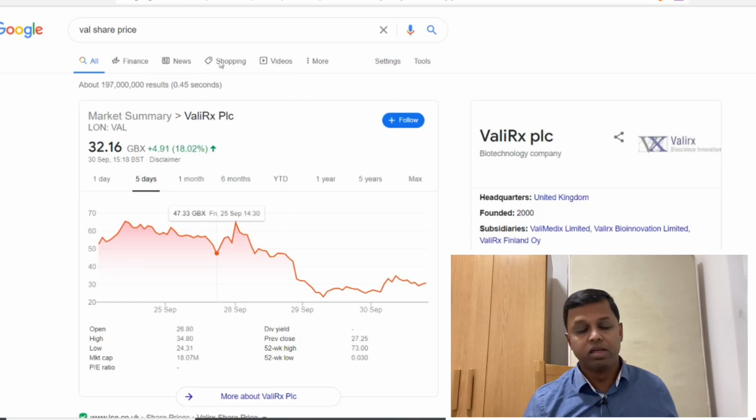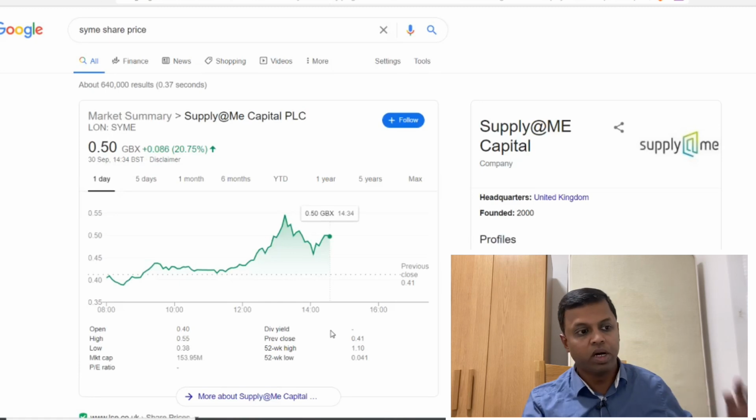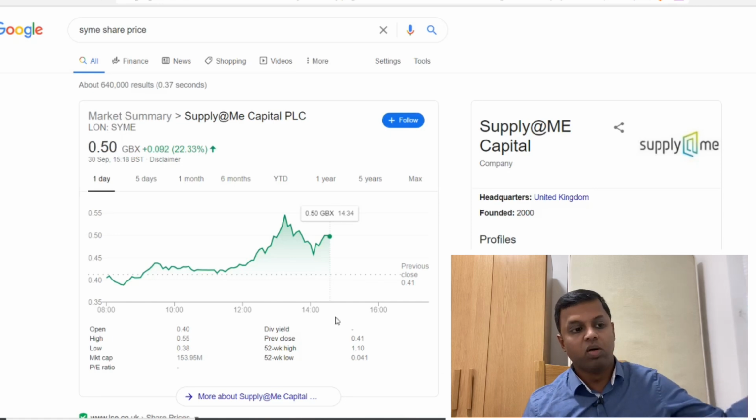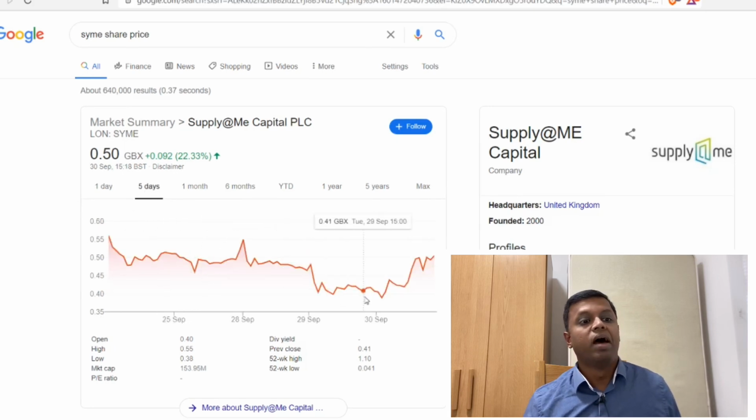And Supply Me again is a classic example where a portion of it is sitting as an investment, a million shares or 2 million shares or whatever it is. I'm keeping it as an investment. But there was an opportunity that came a couple of days back where it was at around 0.5 pence. Not even 50 pence, 0.5 pence. And it fell down to about 0.4 pence, which is roughly a 20-25% fall.